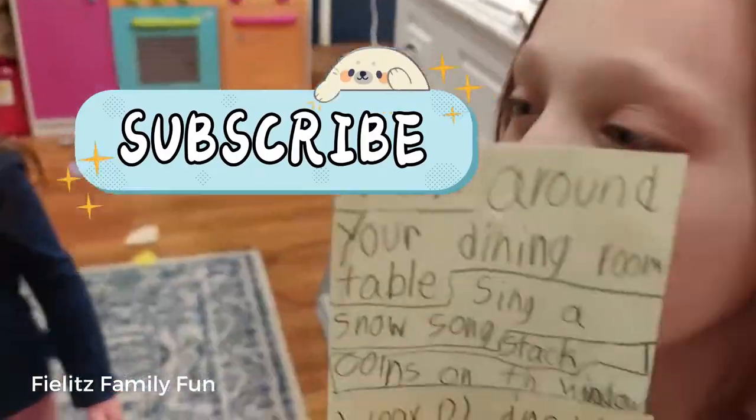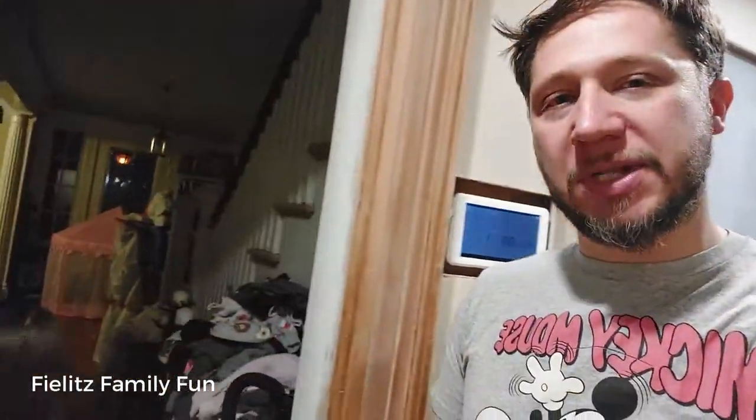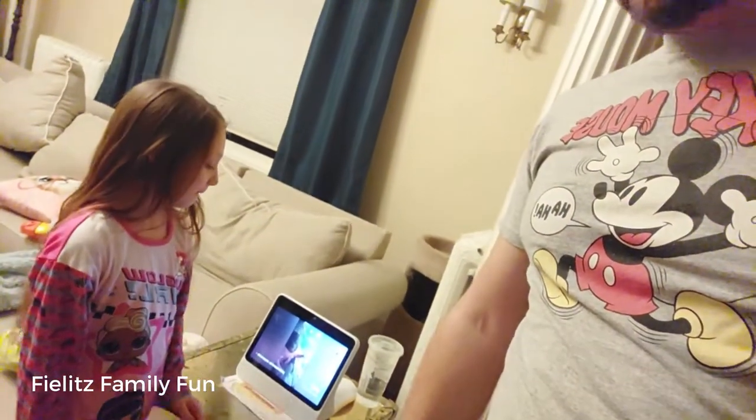We're going to do everything on this list I made at school to make it snow. In order to make sure we get snow tonight, we do all the things on Emma's list so we can make sure that it snows tomorrow. Look, while we're doing this, it's 9:11 at night. That's why Emma's in her jammies.